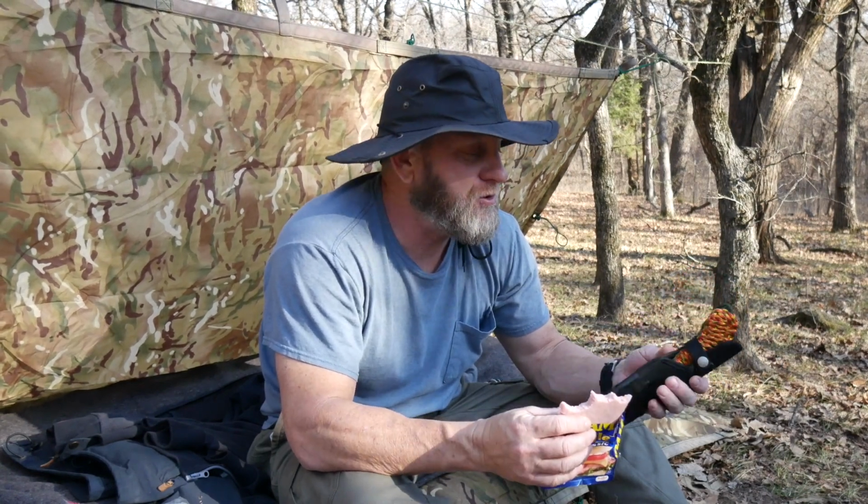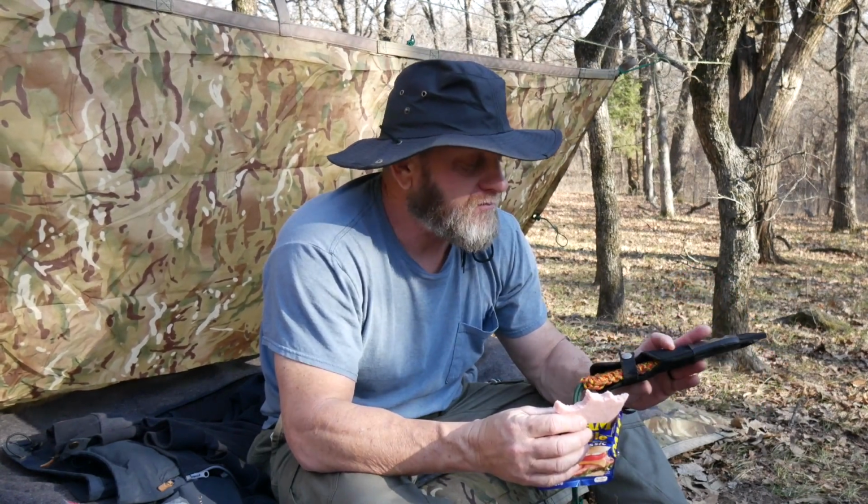And I'm liking this knife a little more than I thought I would. It hadn't really hurt my hand any doing the tent stakes. Pretty sharp, not too bad.